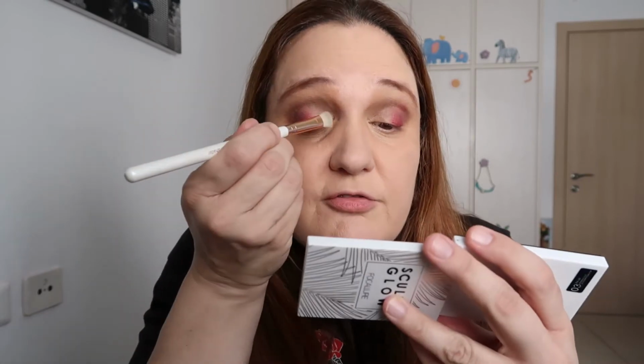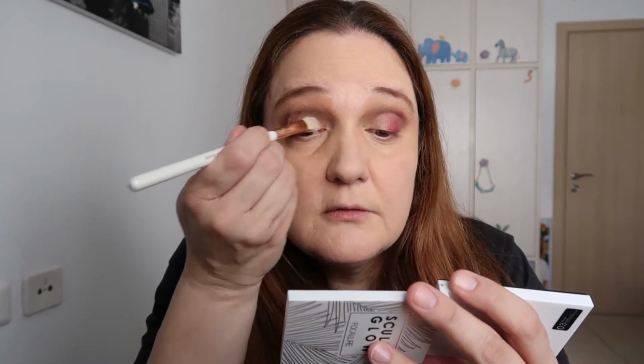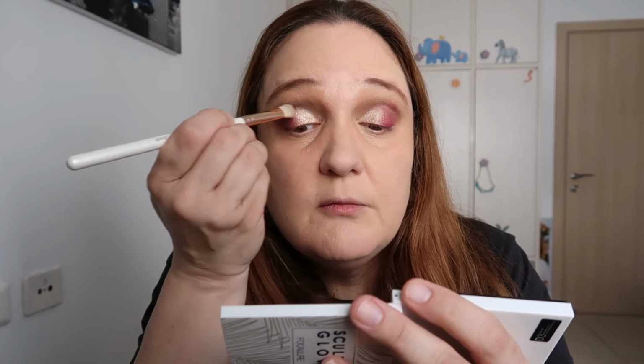So the highlighter is this. No, I'm not going to use it as a highlighter. I'm taking the highlighter. It's in the shade number 03, and I'm going to put it in the inner corner of my eye, like so. Let's say for the second half. Well, as expected, it's doing a great job as an eyeshadow. Normally we use the highlighter to highlight the corners, but this time I'm going to use the highlighter as an eyeshadow.